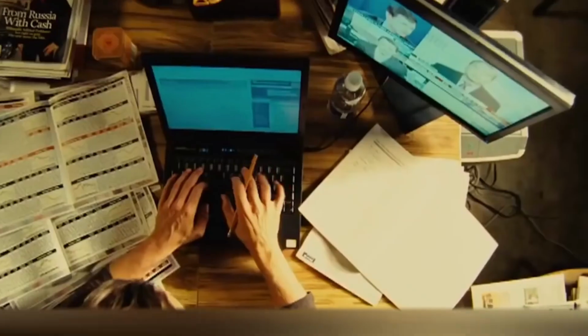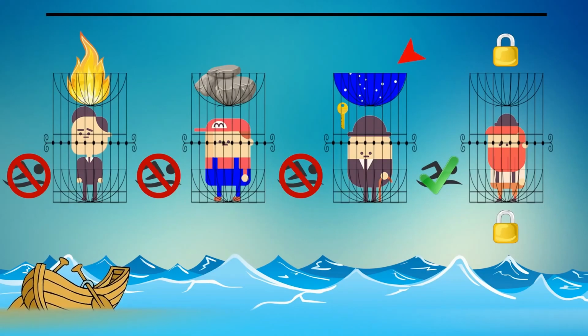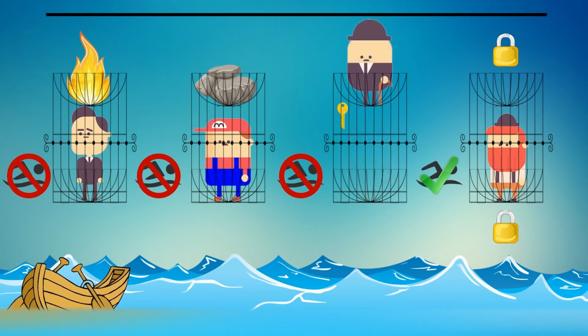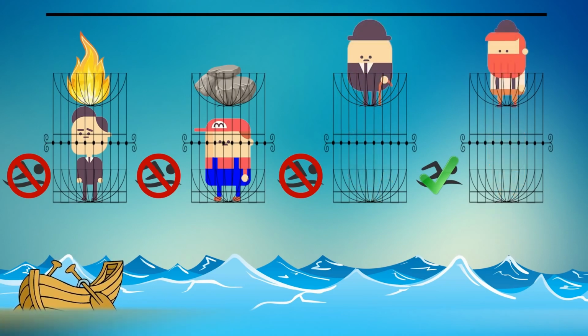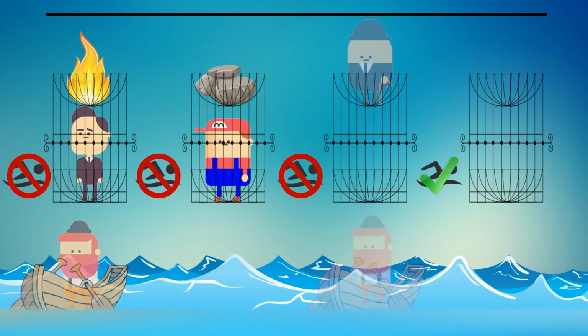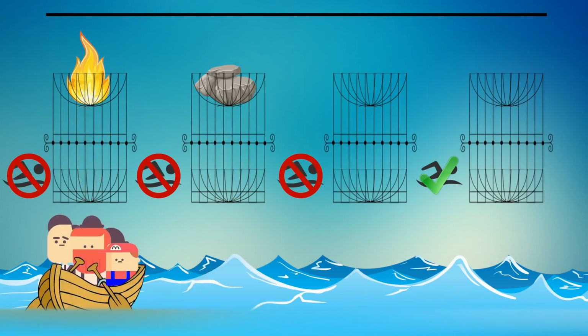Hopefully you managed to solve this puzzle. Nevertheless, here's the solution. Since the water above the 3rd cell is constantly boiling, then sooner or later it will evaporate. The person can climb up and release the guy in cell number 4. The rest is easy. The only one who can swim gets to the boat, helps the 3rd prisoner get down, and they together save the 1st and 2nd prisoners through the bottom of their cells.